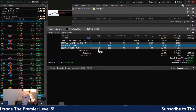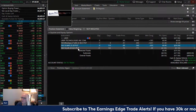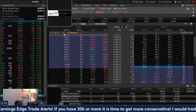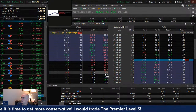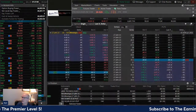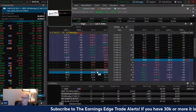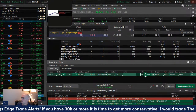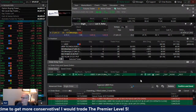Now I want to protect this put hedge in case Uber just shoots up. I want to have some protection because this thing would lose a lot of value. So what am I going to do? I'm going to buy like a $5, $6 call. I paid $6. Maybe I can get this for $6. I just want to buy one of those. We'll see. It might not fill. Okay, so I'm just going to cancel that out. I'll go in here, pay $4 for this one. Okay. I guess it's not letting me pay anything less than 5. Let's see.